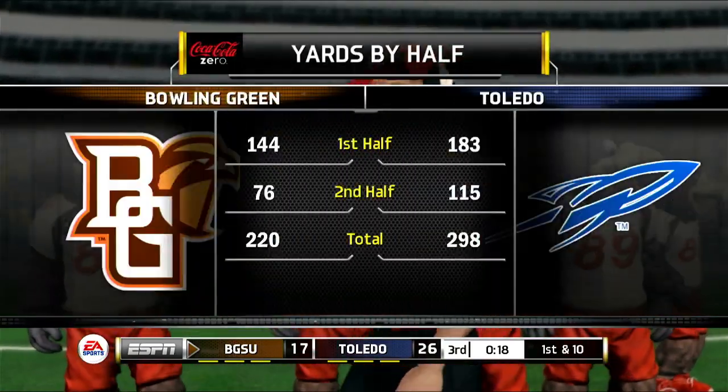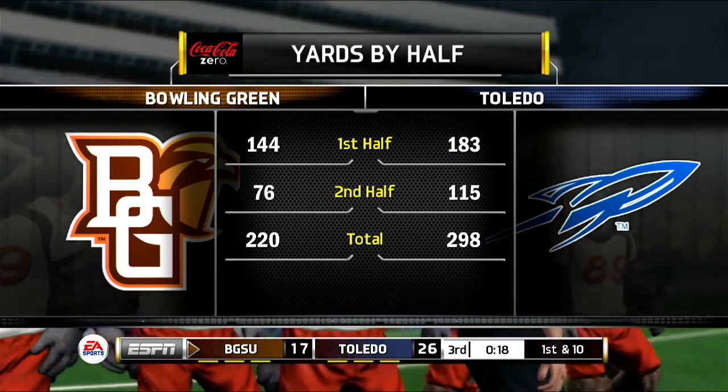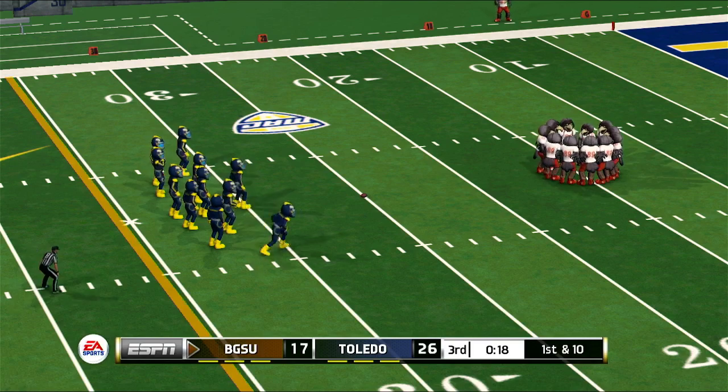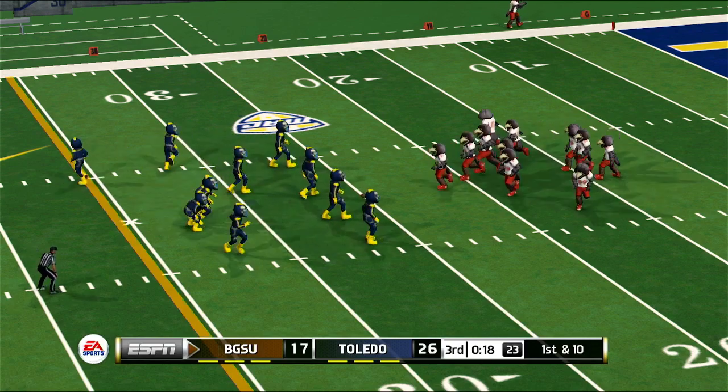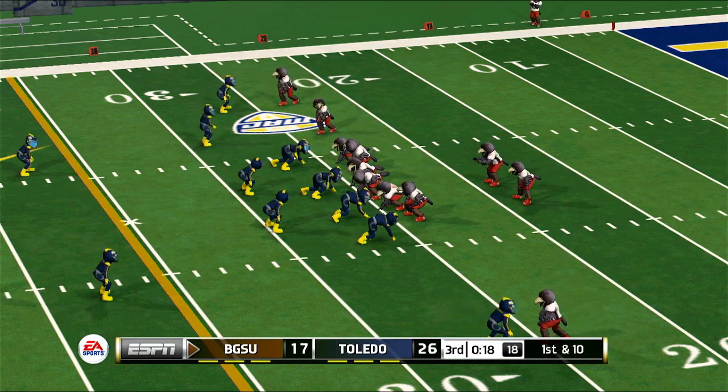Bowling Green's come out of the locker room after the halftime, and they got a whole different approach going here offensively. Yeah, I think the one thing I'm recognizing is just more about the execution. I think they're doing a good job of sticking to the fundamentals of their game plan, but I think they're doing a better job of executing that game plan, and it's helping them out.